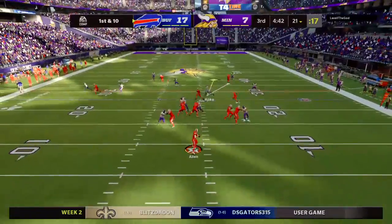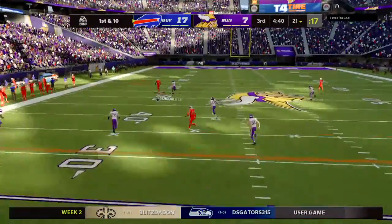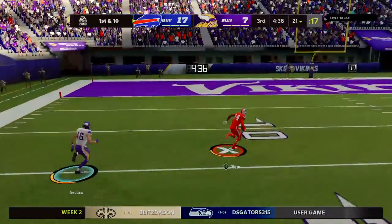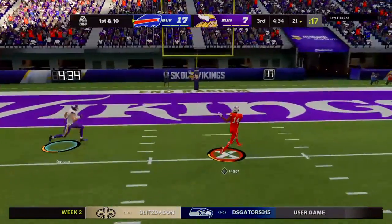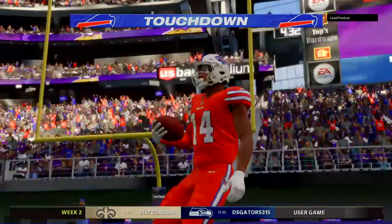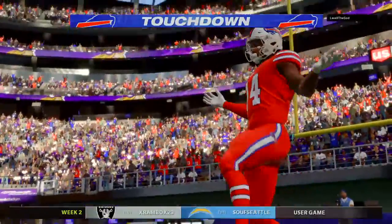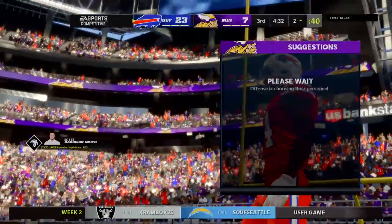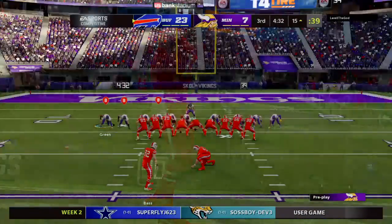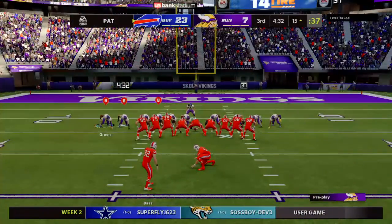Allen now on 1st down. Going deep for Diggs. And that's caught inside the 35. And all the way home for a Bills touchdown. Stefon Diggs, 79 yards. And the Bills are able to strike quickly to add on to their lead.